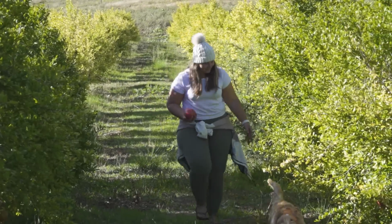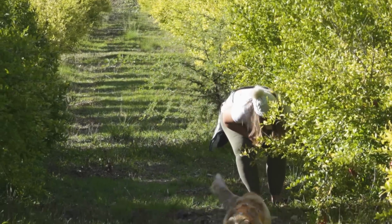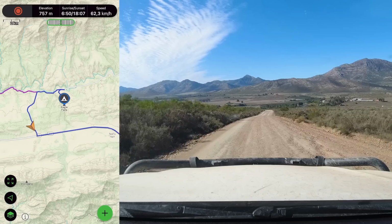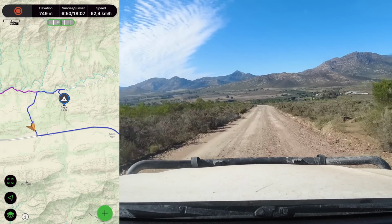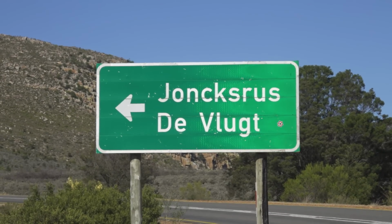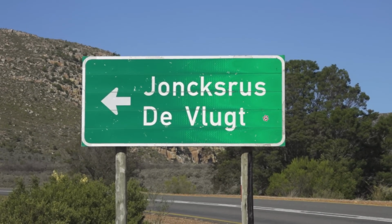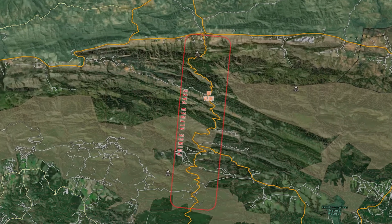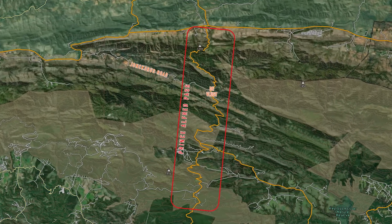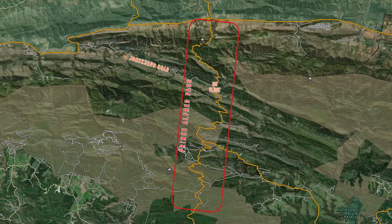This is a working fruit farm growing figs, pomegranates and prunes. But soon we were back on the road, heading south towards the Outeniquas mountains. We are now on a road called the Joncksrus road, which connects the N9 to a place called Vlugt. And if you don't know what Vlugt is, it's kind of a little nexus point on the Prince Alfred Pass. That's a very well-known spot.